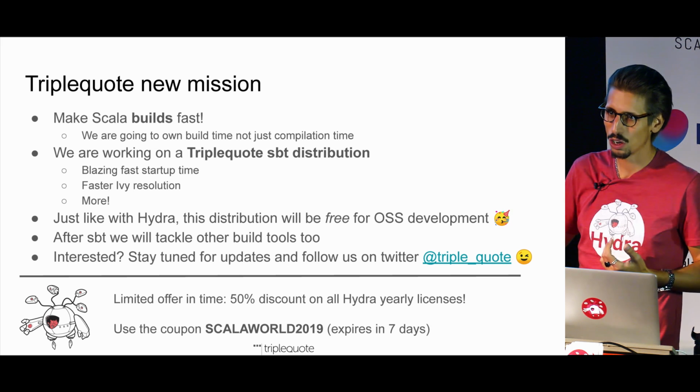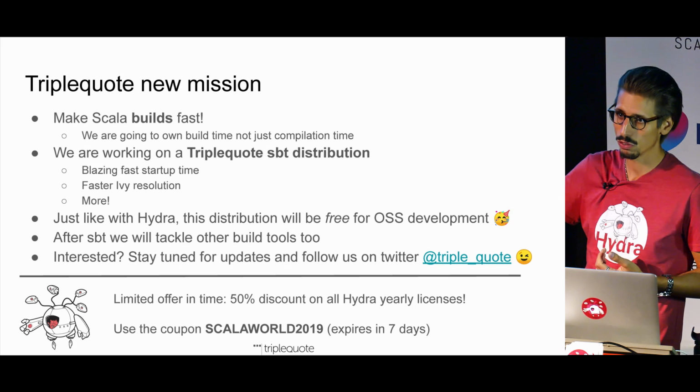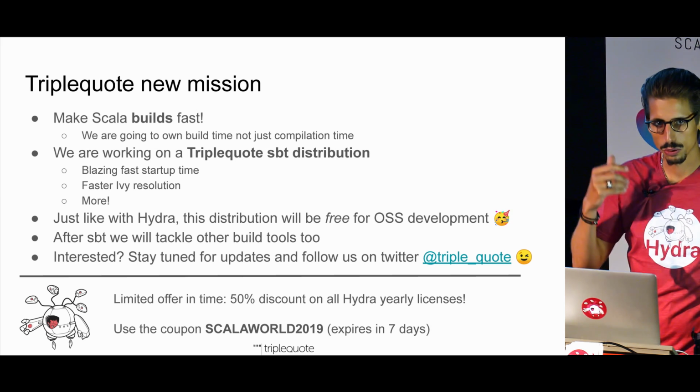The good thing about open source is that just like Hydra, this will be freely available for open source. And after sbt, we're going to tackle other build tools. So if you're using Maven or Gradle, we didn't forget about you. And we're also going to do optimizations that are actually outside of the build tool. So even if you're using Bloop or maybe something else, we're going to make build times better regardless of how you compile or build your projects.